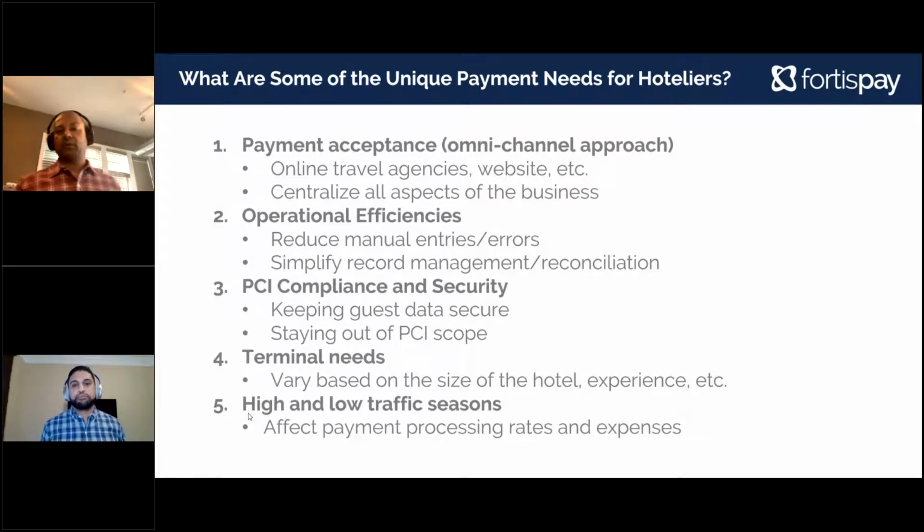The problem that we're seeing is the brands, right? The brands are moving around who the preferred processor is, and all that.